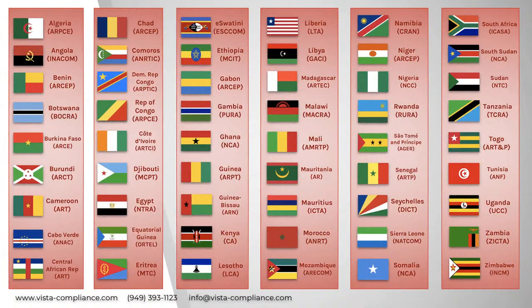Here's a list of fully recognized and sovereign states that are members of the United Nations and African Union, starting from the top left corner, going down and to the right: Algeria, Angola, Benin, Botswana, Burkina Faso, Burundi, Cameroon, Cabo Verde, Central African Republic, Chad, Comoros, Democratic Republic of Congo, Republic of Congo, Cote d'Ivoire, Djibouti, Egypt, Equatorial Guinea, Eritrea, Eswatini, Ethiopia, Gabon, Gambia, Ghana, Guinea, Guinea-Bissau, Kenya, Lesotho, Liberia, Libya, Madagascar, Malawi, Mali, Mauritania, Mauritius, Morocco, Mozambique, Namibia, Nigeria, Rwanda, Sao Tome and Principe, Senegal, Seychelles, Sierra Leone, Somalia, South Africa, South Sudan, Tanzania, Togo, Uganda, Zambia, and Zimbabwe.